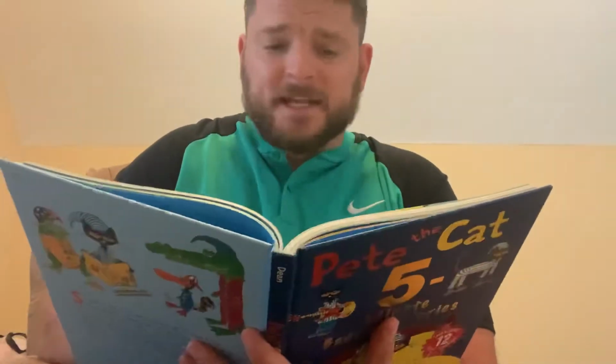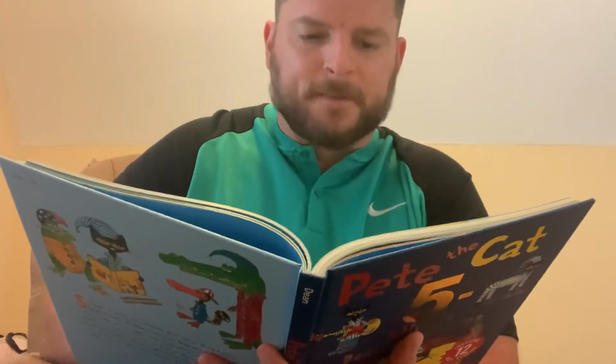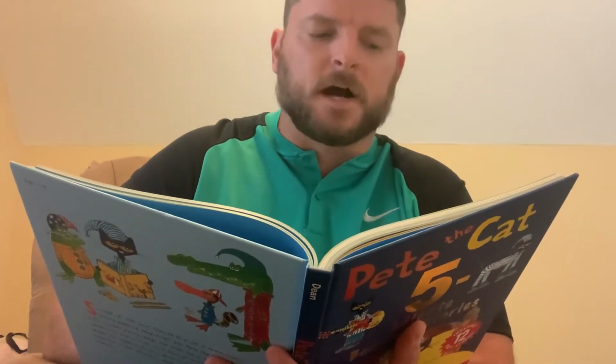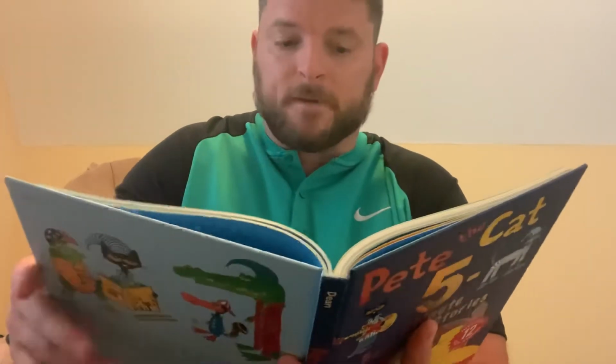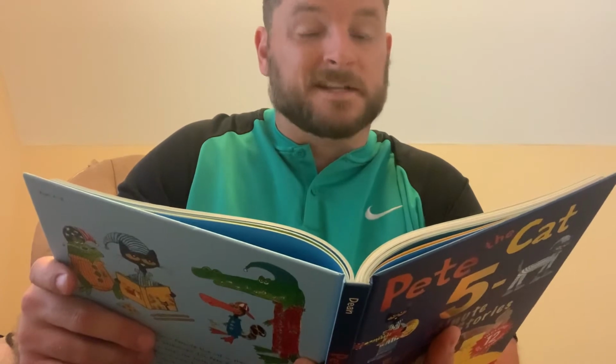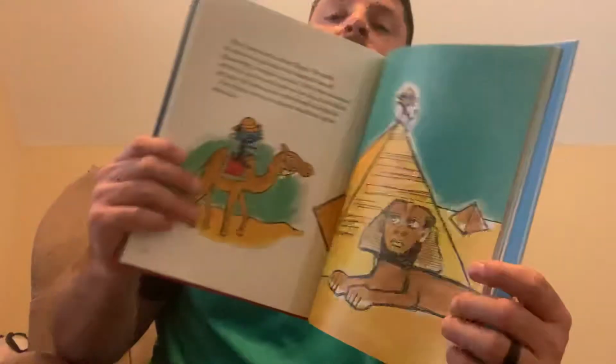Pete's next book is about Egypt. He reads all about the pyramids and imagines himself discovering a long-lost pharaoh. Pete rides his camel across the desert and climbs to the top of the tallest pyramid. He even takes a ride aboard the Sphinx. Pete thinks being an explorer would be a great adventure.